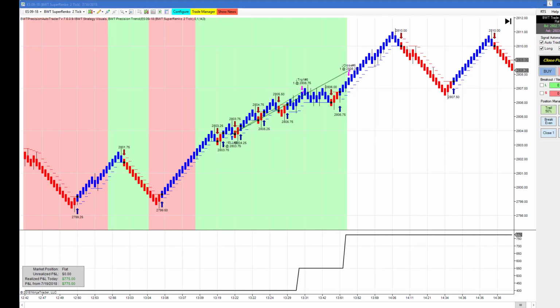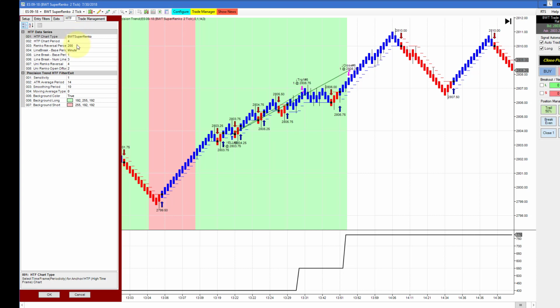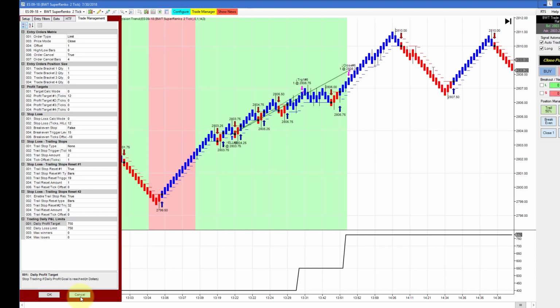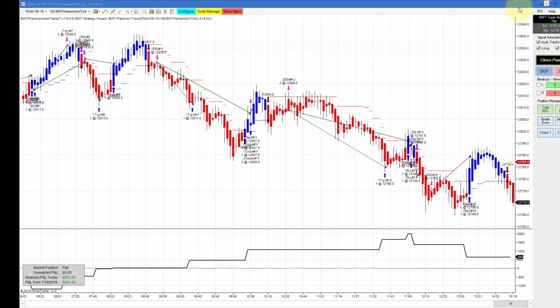Okay, a single trade on the E-mini S&P Super 2 tick with the higher time frame filter, and the higher time frame filter is a Super 4 tick, and so this probably hit its goal of 750 with positive slippage, and that's what happened here. Very nice looking chart.